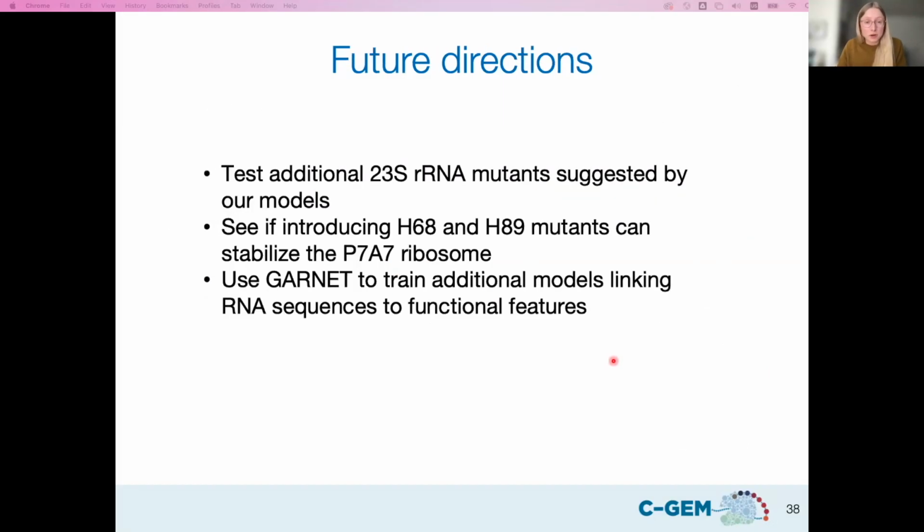And that's kind of where this project leaves off. Future directions include testing additional 23S RNA mutants that our models suggest. We also want to see if introducing these helix 68 and helix 89 mutants could stabilize and restore the P7A7 ribosome. And even further in the future, we hope to use Garnet to train additional types of models, linking other types of RNA sequence features to functional phenotypes.